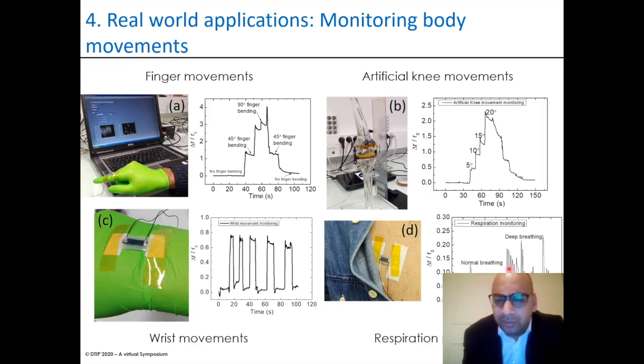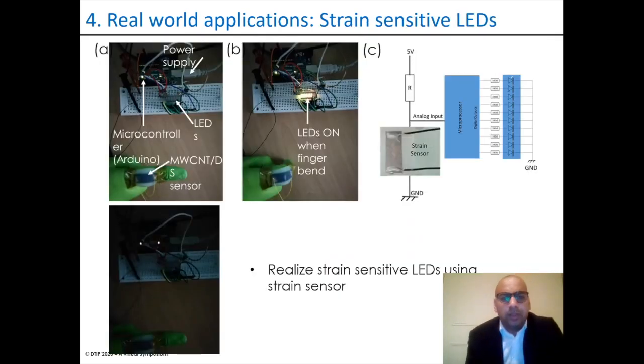So here is the graph showing normal breathing and deep breathing. You can see when the person starts to breathe heavily, you can see the difference. In the real world, however, we need some way to transfer this change in the respiration, or basically the movement.